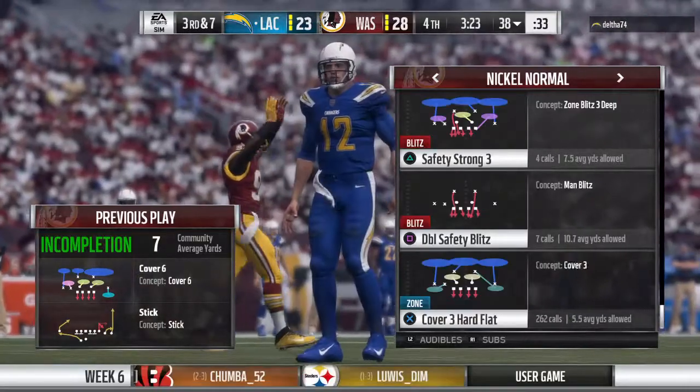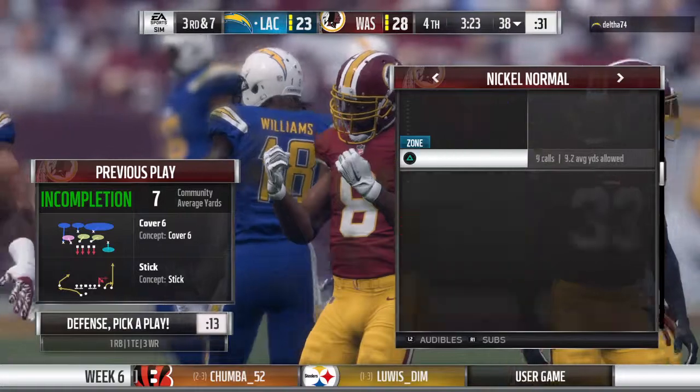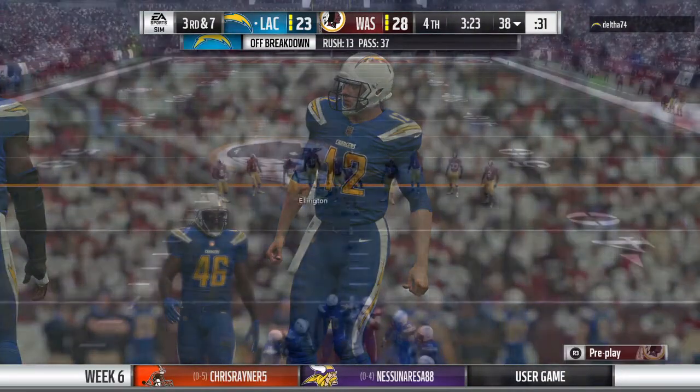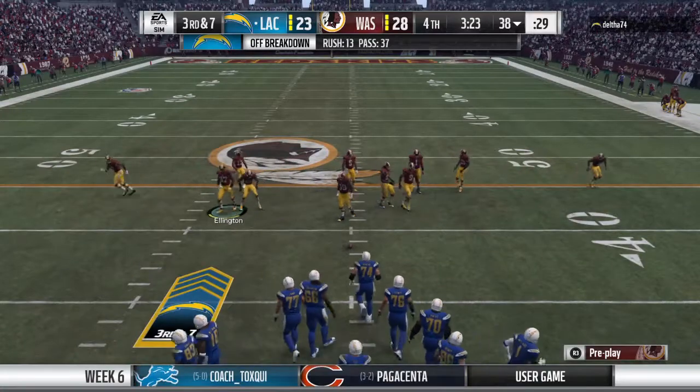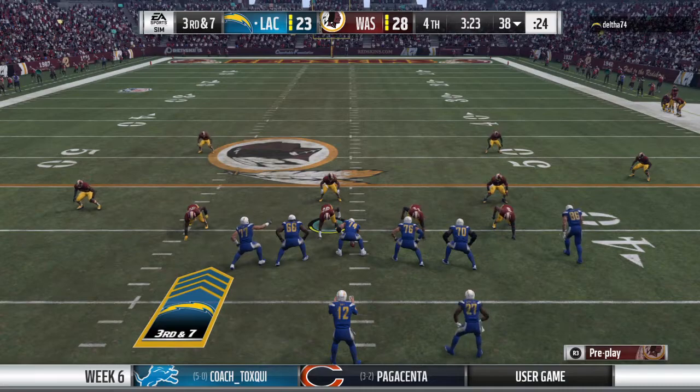Let's face it, you can run the route tree as many times as you want, get in sync, practice it, do all those things. But once you get to game speed, it doesn't always time up quite that well. That one goes incomplete. One of the bigger plays in the game thus far, and the crowd getting into it as we come up on a big 3rd down.